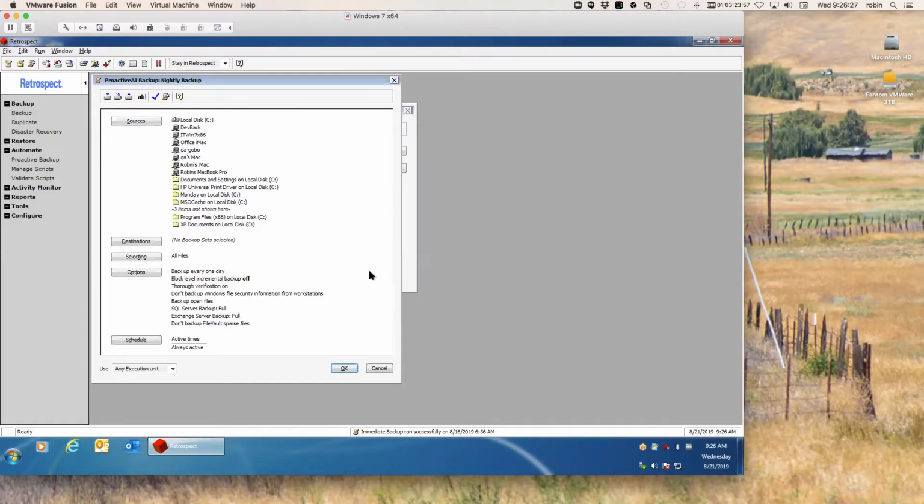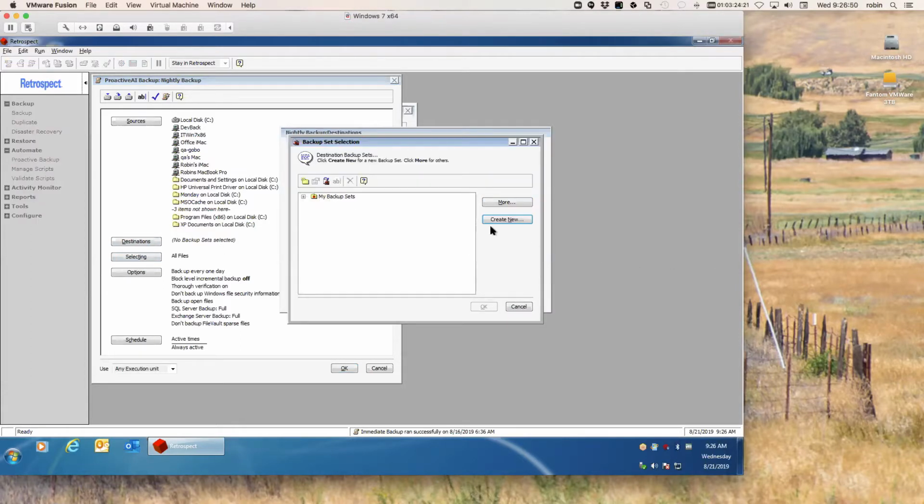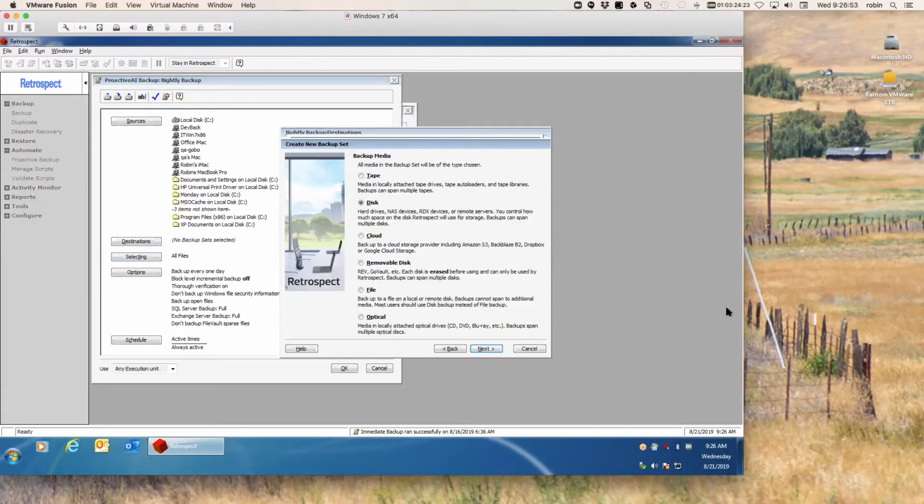So now I've got a script with a long list of machines or folders or disks that need to get backed up. This will allow Retrospect to go through each of those different volumes and back them up based on a priority. Whichever source or machine hasn't been backed up in the longest amount of time will have priority over something that got backed up last night. So I've created all of those sources, and now I'm going to go to Destinations and create a new destination.